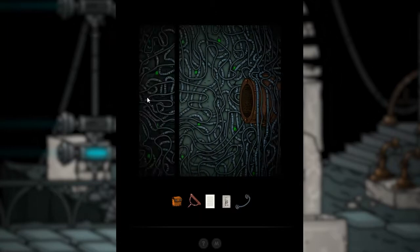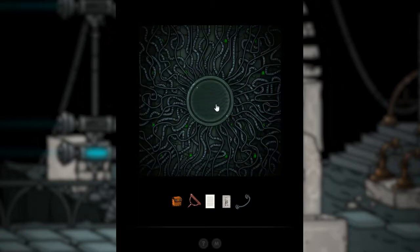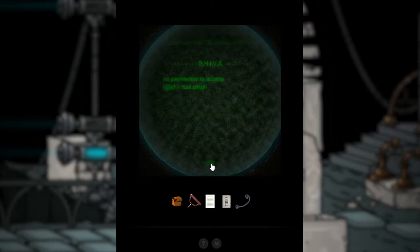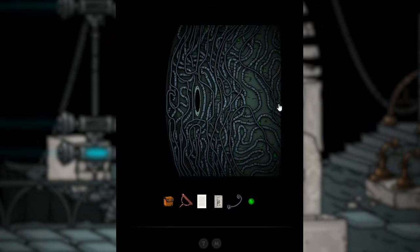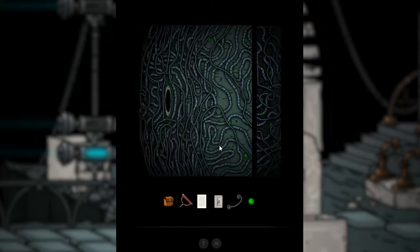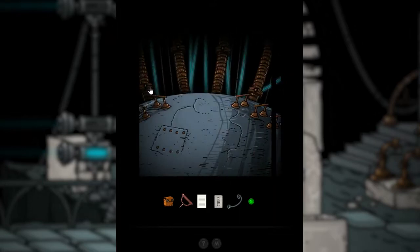Head in here. Shiva. No permission to access. Shiva is the name of the supercomputer, the one that exceeded the processing power of the human brain. Now, this isn't the actual supercomputer itself. This is an access point. So, whether or not all the mentions of Shiva up till now were referring to the Hindu god or to this supercomputer, we'll have to find that out. We've got a plasma charge picked up just over here, but there's nothing else we can do here for the moment, so we're going to need to keep on exploring somewhere else.